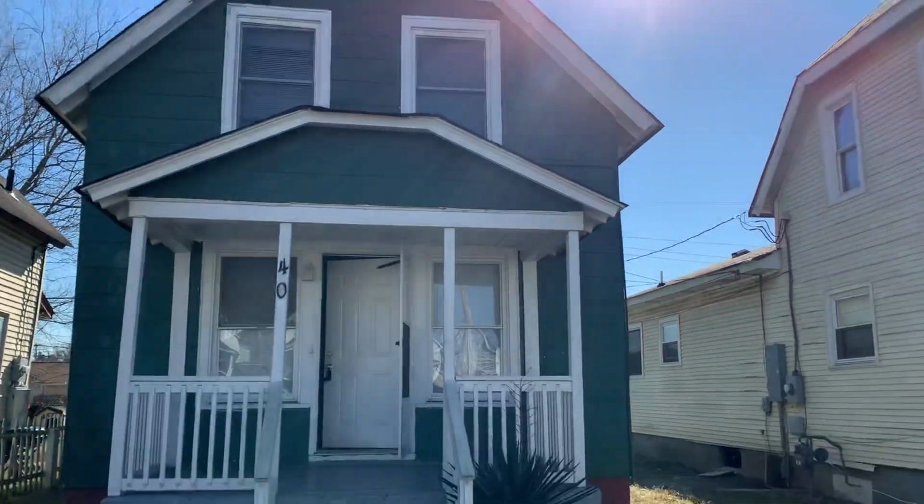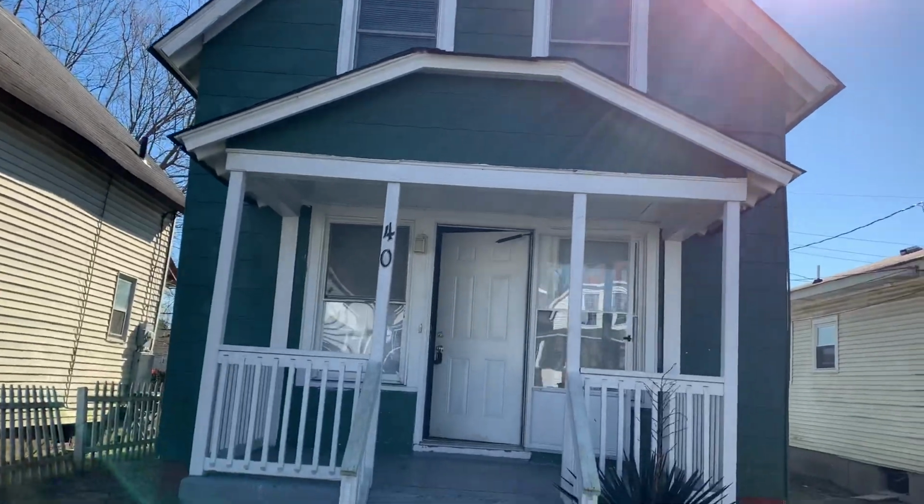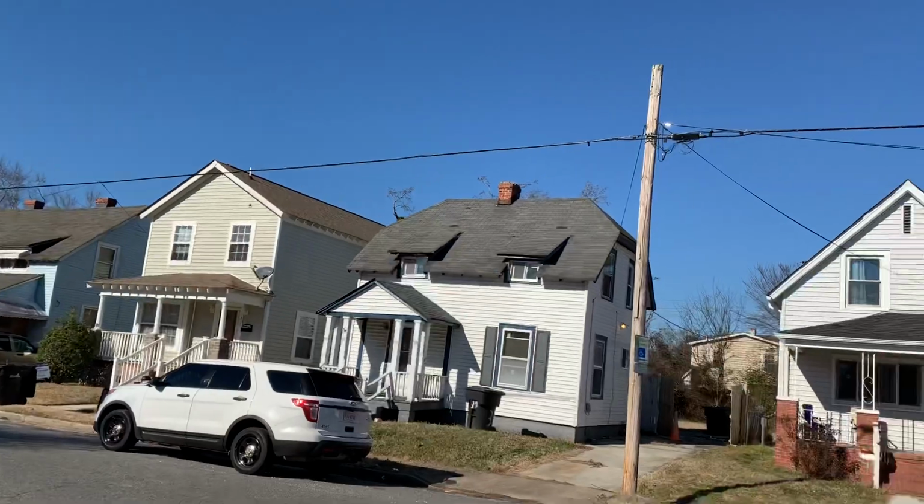Portsmouth, Virginia. This is 40 Manley Street. It's a 3-bed, 1-bath home, for sale, owner financing. We're on Manley Street out here in Portsmouth, Virginia, a really nice area.